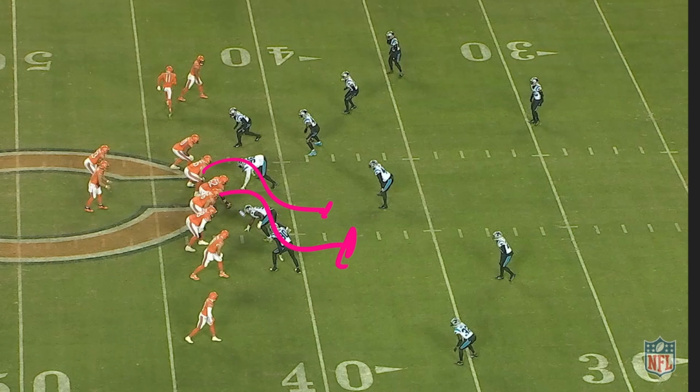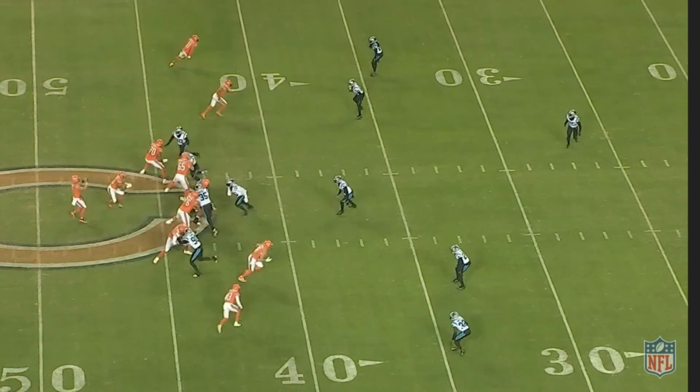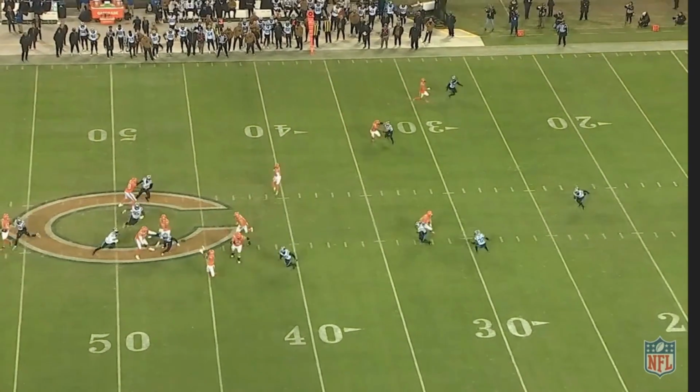The third guy out, you've got the peel. You want to peel back and get the defensive lineman. So right here, nobody blocks this guy. This thing is made to order. Made to order. And I think the right guard needs to get out as well. But that's just me. Maybe they run it totally different. Maybe I'm off my rocker.